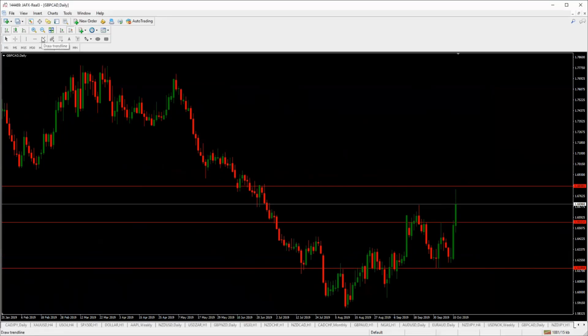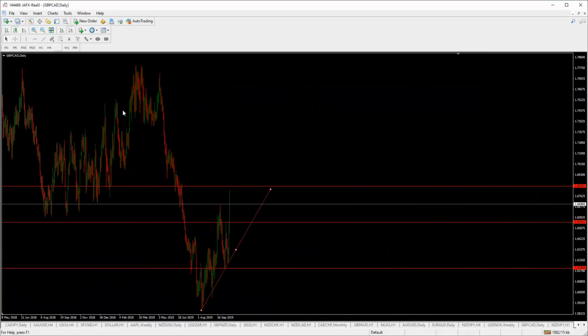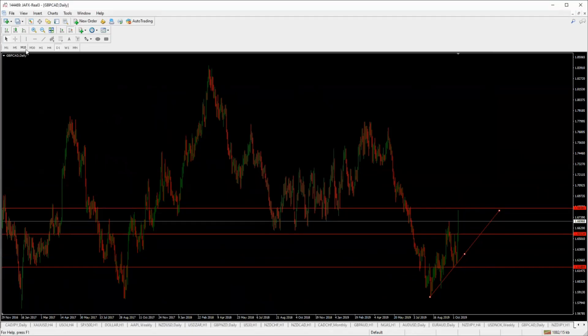Still kind of on an uptrend. Still kind of trendy, sort of. Very consolidated. So I want to just wait, right? I'm going to push this out. We can push that out. We can pull this trend line in here.